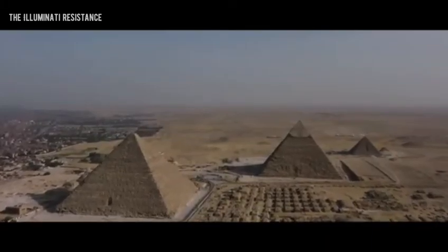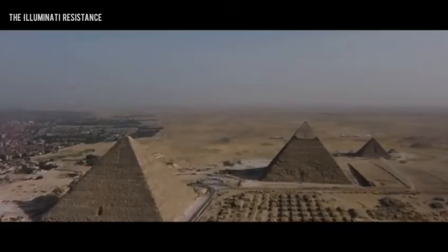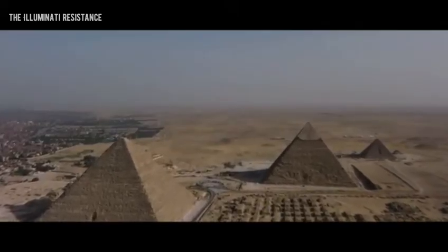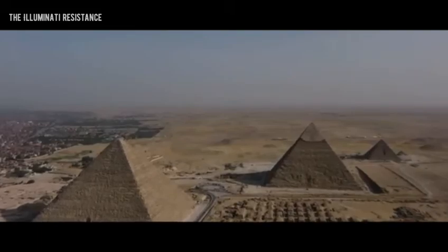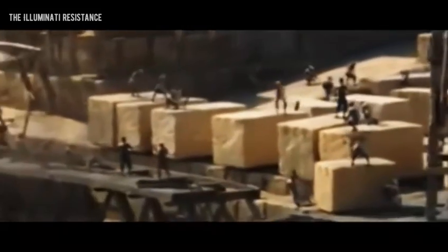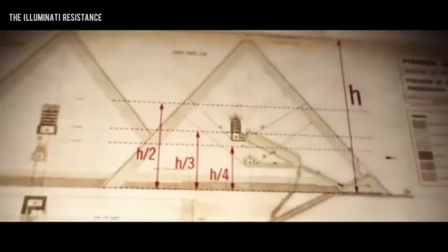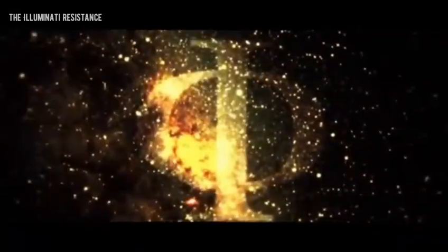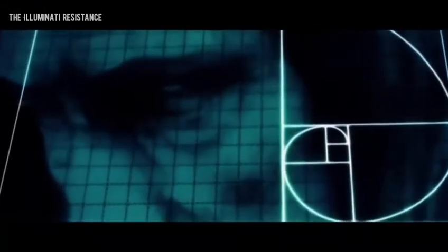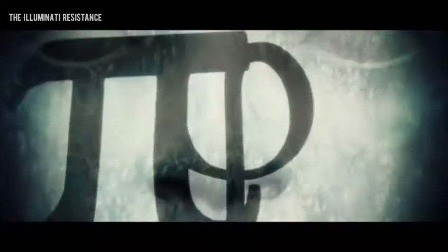Mainstream Egyptology tells us that the Giza pyramids were tombs for pharaohs Khufu, Khafre, and Menkaure, and that they were built around 2500 BC using ramps, sledges, and levers. But the redundant mathematics in their construction, which include pi, the golden ratio, and the speed of light, along with the testimony of today's expert architects, suggests that the official story does not hold up.